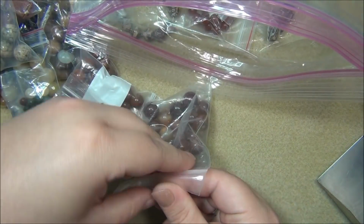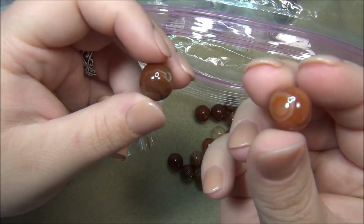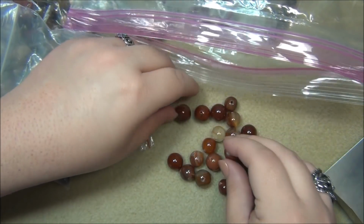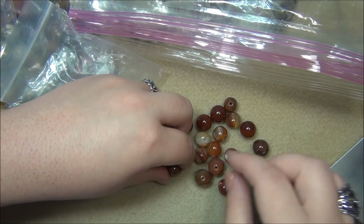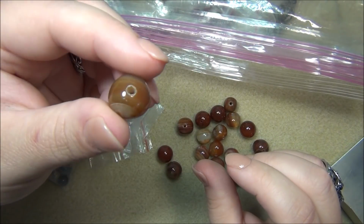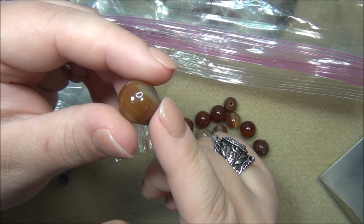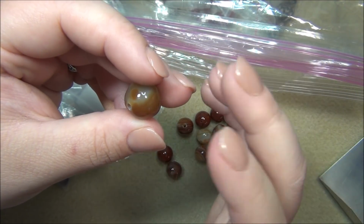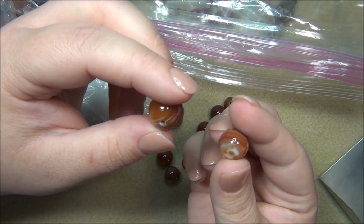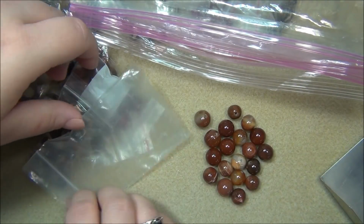Here is more agate. These are big. Really big. And I think these are pretty old. The reason why I say this is my mom used to have gemstone necklaces made with beads just like this. They would be round, but not perfectly round. If you look at this, it's round, right? But you can see that it's off. It has gigantic holes, huge holes, and it's kind of rough looking. But these look so much like the beads in her old necklaces that she had. So I think they're pretty old. But they are cool.